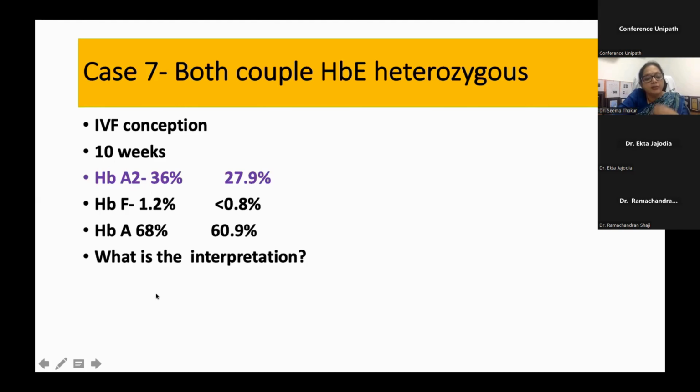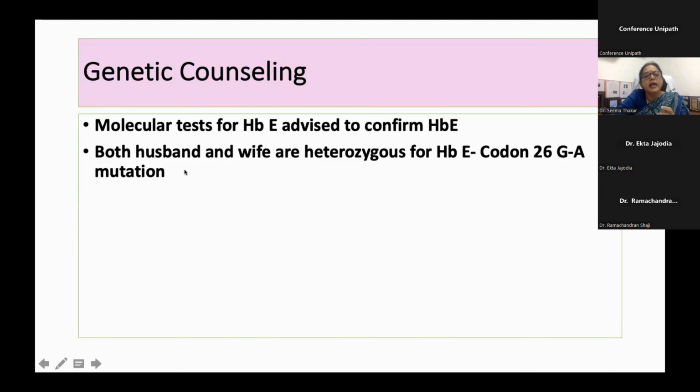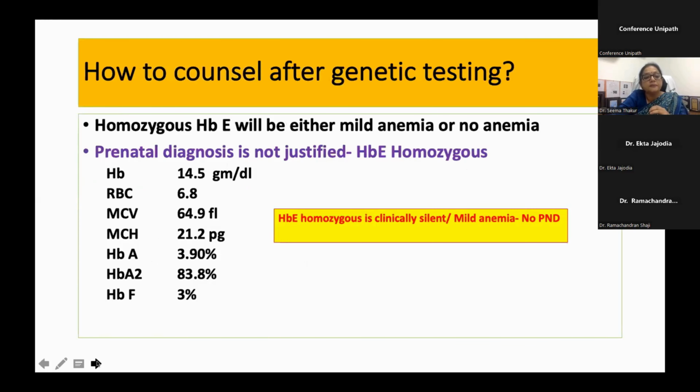So whenever we have any HPLC report, we confirm this by molecular testing. So we did the molecular testing and that confirmed that both the husband and wife are heterozygous for hemoglobin E. So how to counsel after the genetic testing? For homozygous hemoglobin E, which they have a risk of about 25%, they will have either mild anemia or no anemia. So prenatal diagnosis is not justified for hemoglobin E homozygous.